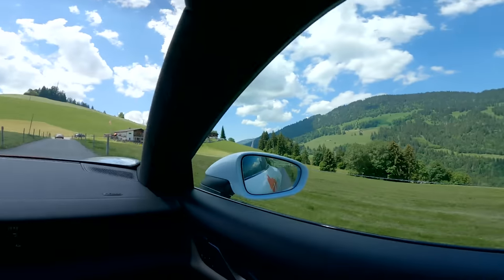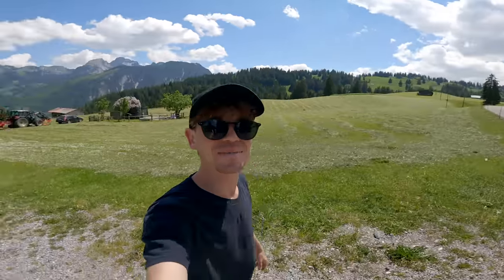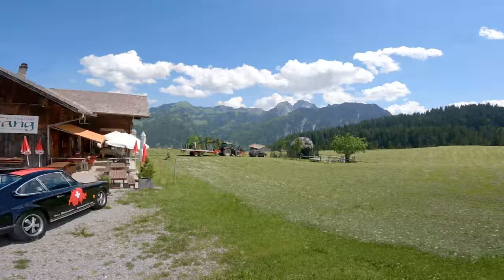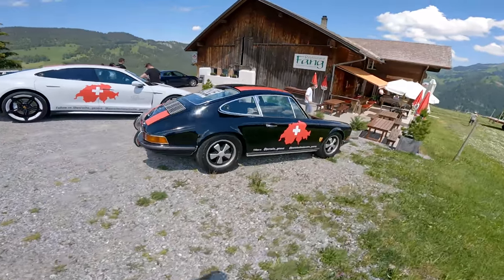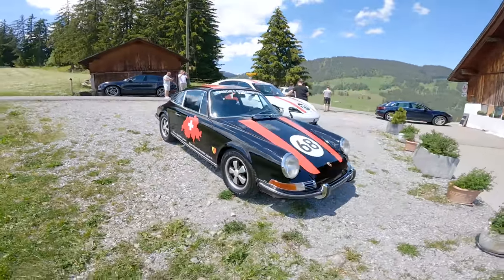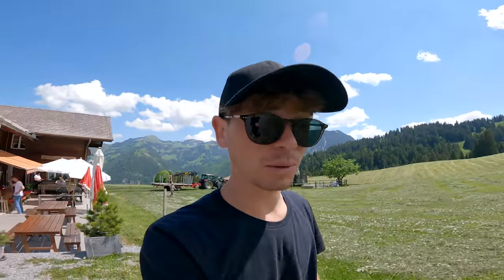How beautiful is this? We're about to arrive at our lunch stop now. All right, guys, we've made it. Look, we're completely lost in the middle of the Swiss Alps right here. Absolutely beautiful. Look how cool this looks here. You don't see many of these being driven the way this is being driven right now. And then the Taycan, of course, as well, just chilling. Such a cool contrast between the two. But now, it's time to have some mountain food.